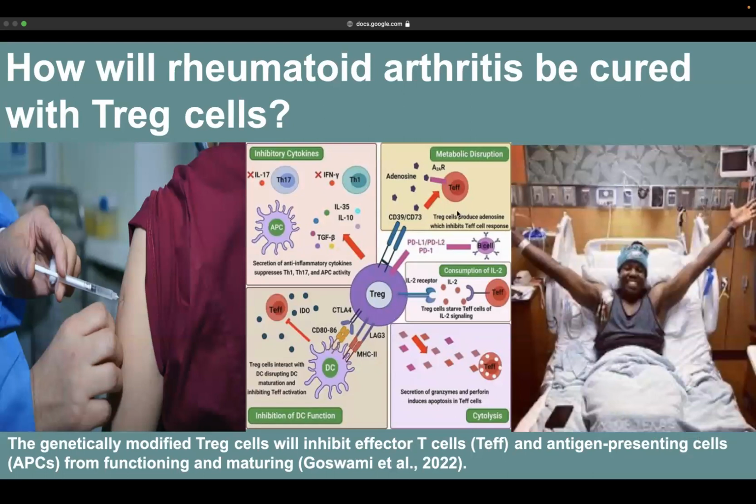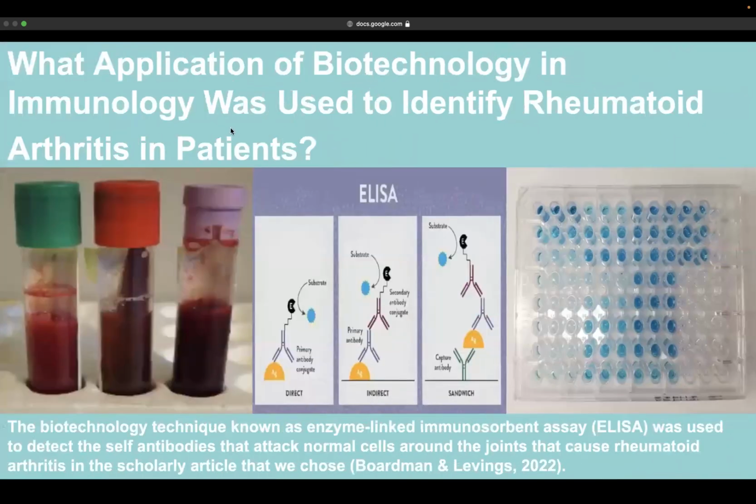Fourthly, metabolic disruption. This is when Treg cells produce adenosine, which inhibits TF cells' response. And lastly, inhibitory cytokines. Secretion of anti-inflammatory cytokines suppresses Th1, Th17, and APC activity. And voila, the patient is cured.